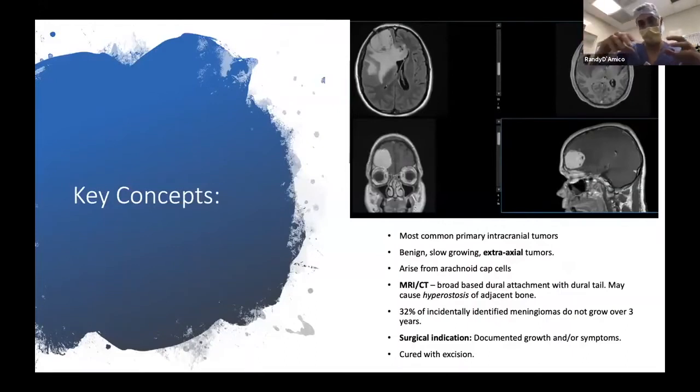And like I said, they arise from these arachnoid cap cells, which are within the dura, which is the covering on the brain. And dura mater actually means hard mother. If you were to feel it, it's very leathery and very strong. They grow from this, and they typically have a very wide base, and they actually push normal brain out of the way. Typically, when you look on a scan, these are going to have this broad-based dural attachment with what's called a dural tail sign, which I'll show you on another scan.